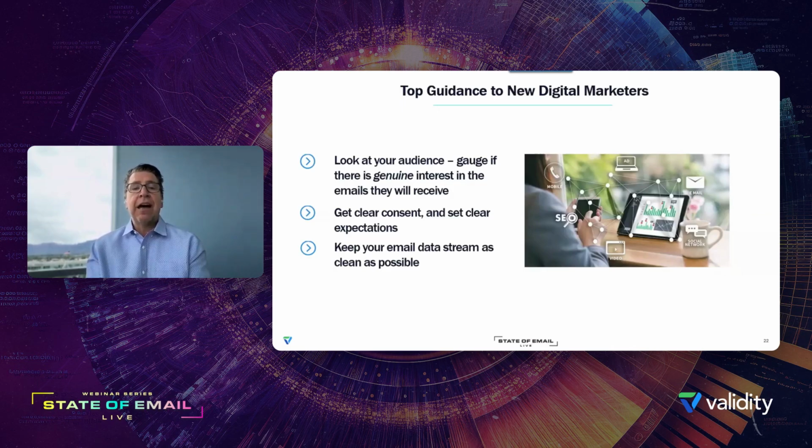And then also, especially this one about keeping the data clean. There are plenty of email lists out there on the internet that can be bought. Just simply don't do that. That is probably the number one thing that could get an email marketer into trouble.